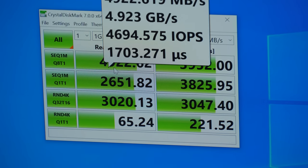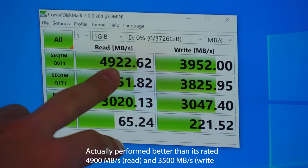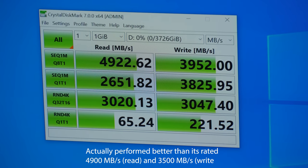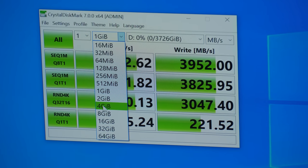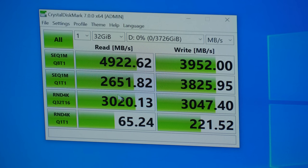Not bad results at all. So I suppose this would be rated at 5,000 read, 4,000 write for a 4 terabyte stick. Not too bad. Let's go ahead and we'll try a bigger file size. Let's try 32 and we'll see how we go.